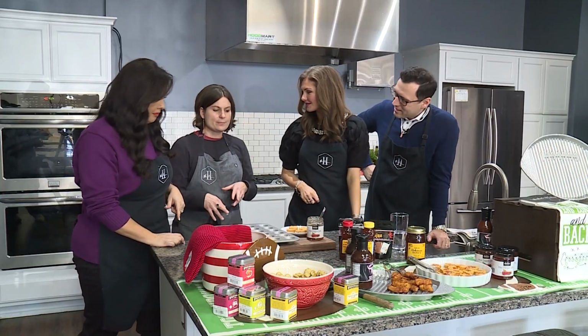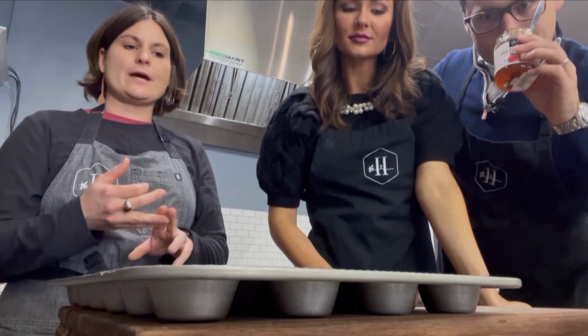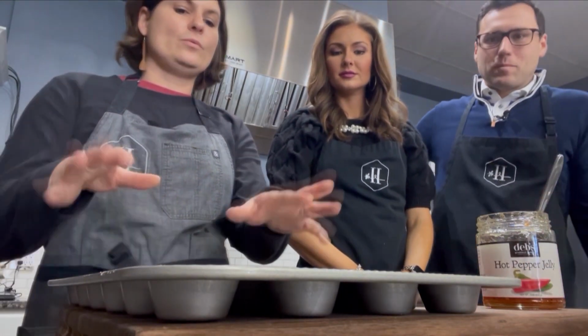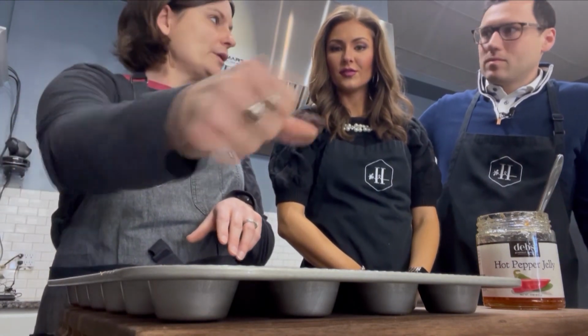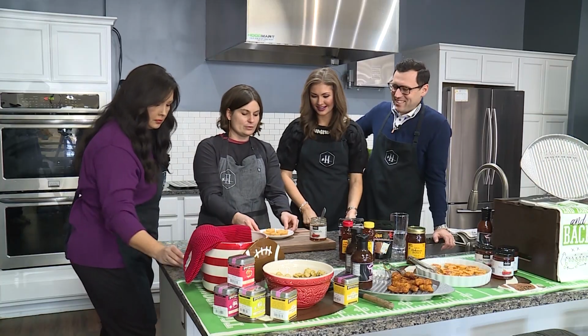Oh, maybe so. Yes! We are doing these hot pepper cheese bites. We have a dough here that is a mixture of shredded cheese, flour, paprika, and salt. And the trick with these is that you use a little mini muffin tin, and you put your dough in, and you're gonna do a little thumbprint in there, and they go in the oven, and they bake for about 10 minutes. When they come out, they're gonna look like this.